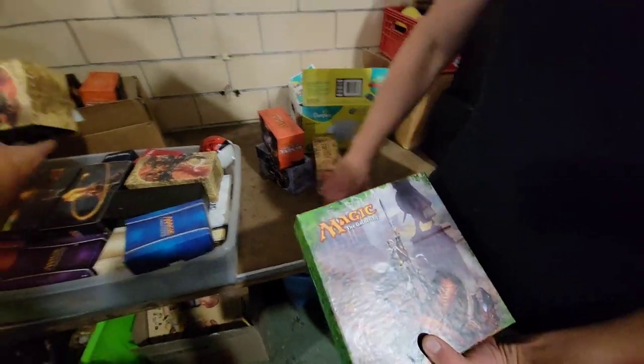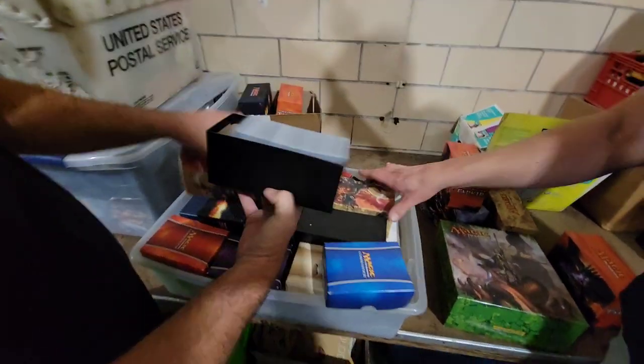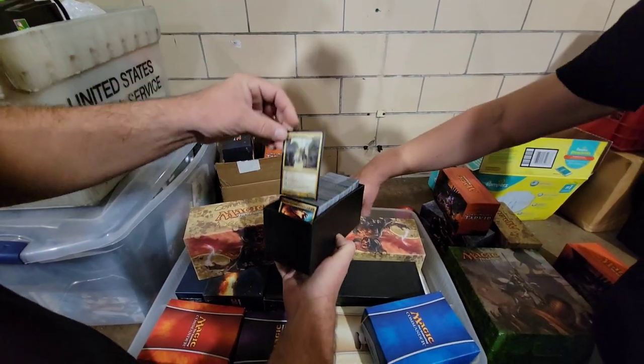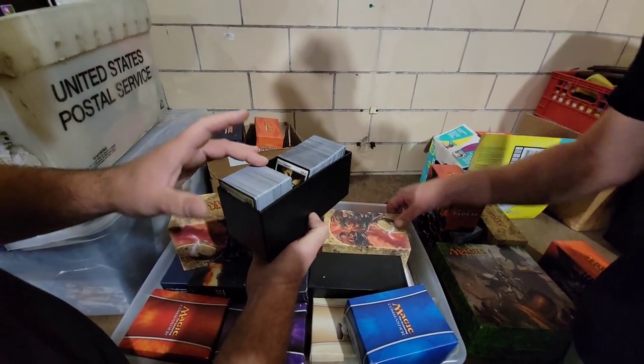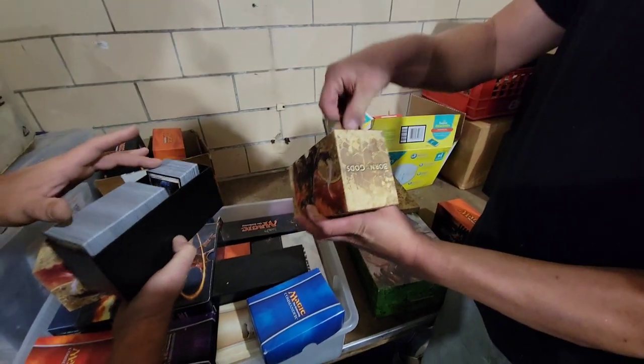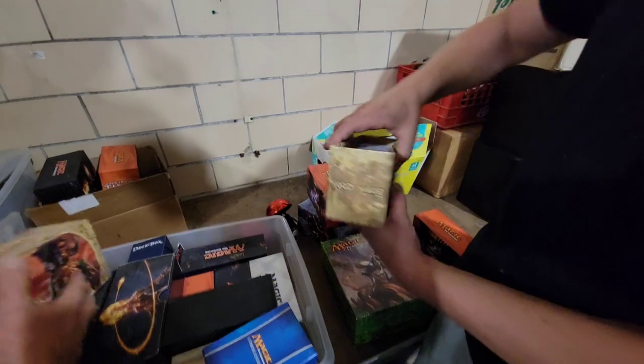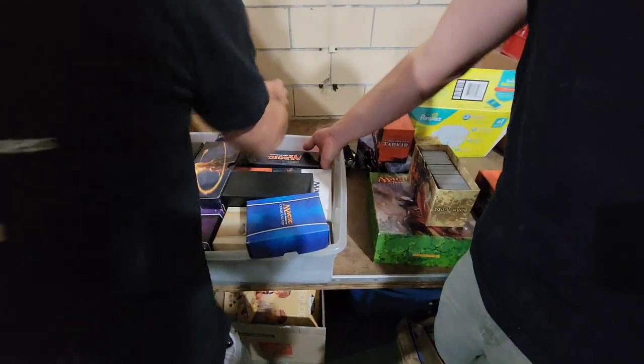This is Joe, my business partner, taking a look. I used to play a little Magic back in the day, so I thought I'd show him our Magic haul. This whole thing is just packed full of cards. What a collection.